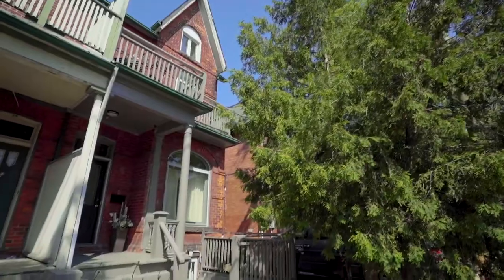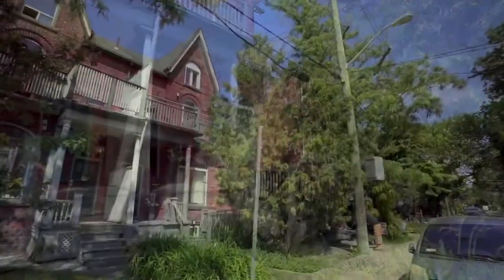Legal Victorian triplex. Live in and collect rent. I'm Tracy Logan with the High Park Real Estate Group, and welcome to our latest listing in Roncesvalles. Three self-contained units, an opportunity to live in one and have your tenants pay a portion of your mortgage or keep it strictly as an investment property.